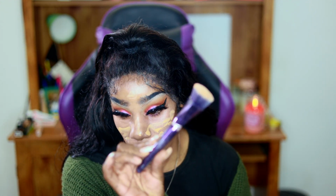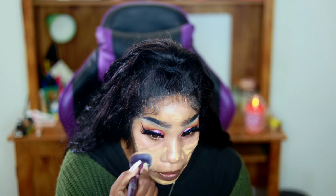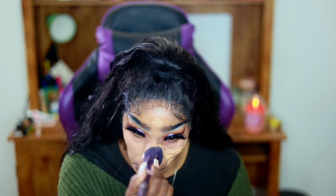I'm just going to use the same brush. This is my Anissa Beauty Pinnacle foundation brush that I'm obsessed with. I'm just going to blend this in, and it gives you a little bit of coverage. It's not full coverage, but it's just nice. It's like a nice everyday foundation.